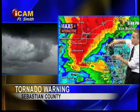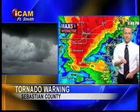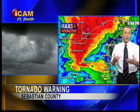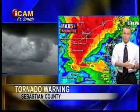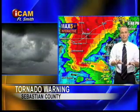This rotation sliding right to the northeast at 45 miles per hour. The rotation will be over downtown Fort Smith here within the next 5 to 10 minutes. So again, we have no confirmation of tornadoes, but we are getting reports from Spiro of some wind damage and wind gusts over 70 miles per hour. So take your tornado precautions now.